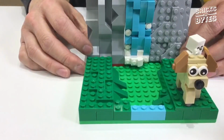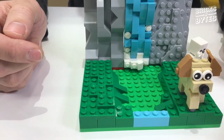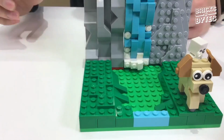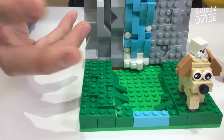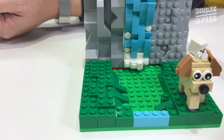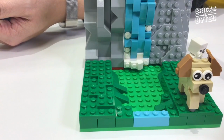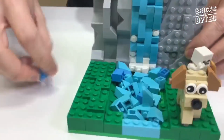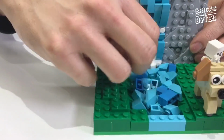All right, so let's talk about the water. Now, with the water, we could just fill that up with bricks. But what I really like to do, and it's actually a lot faster than trying to put the bricks in, is if you want that sense of randomness, or if you want that sense of it being a little bit more organic, instead of connecting the bricks, we can just put them in loose. So here we've got a waterfall and a lot of rushing water.